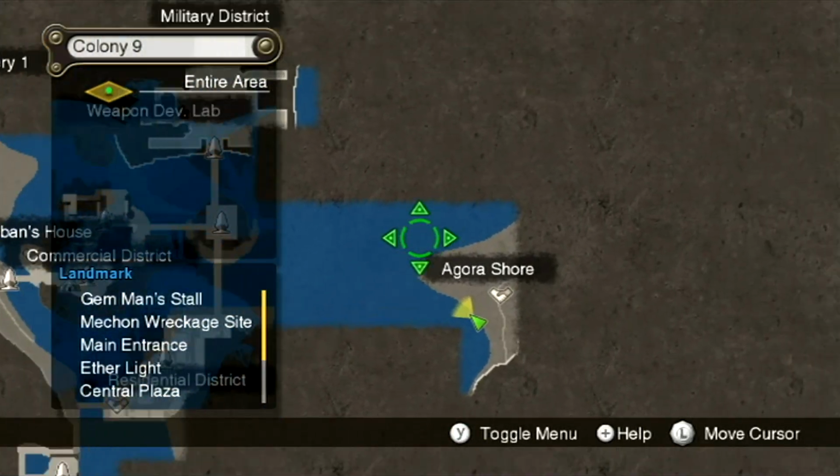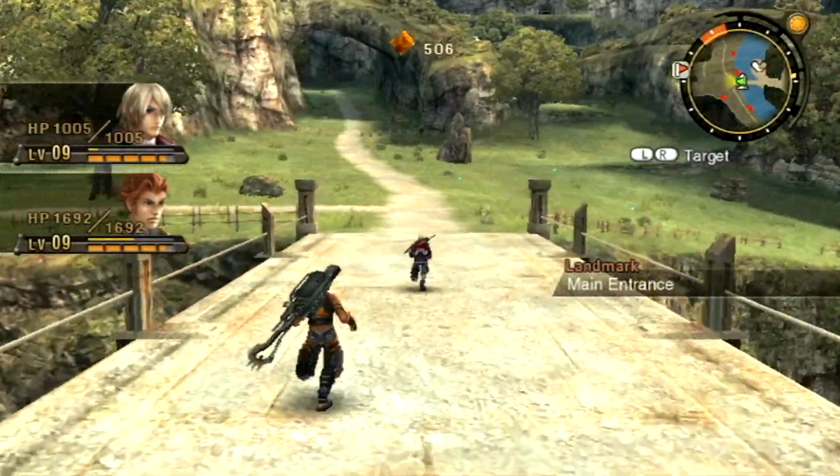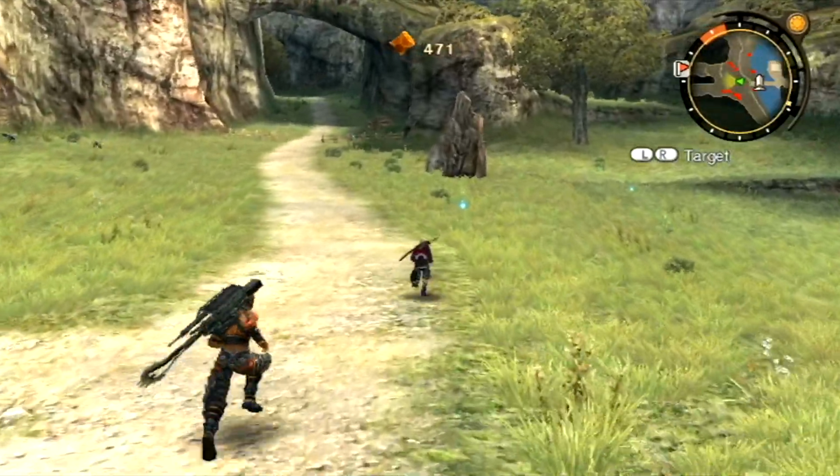So you can see how far we actually swam. Yeah, there's even more stuff over here, but we'll be getting into that later, of course. With all those quests completed and back to the main entrance, we're heading out for Tephra Hill, and then on the other side of that, Tephra Cave.